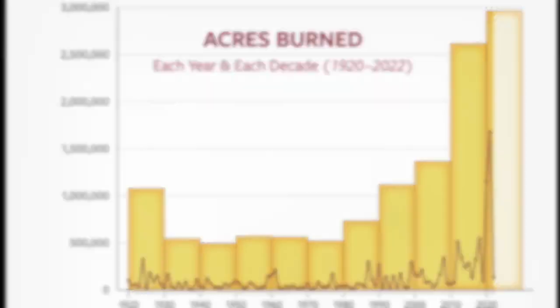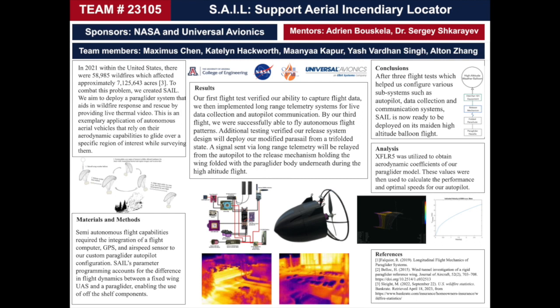Our senior design project was to use sailplanes or gliders for terrestrial uses, and our team chose to deploy our system to combat wildfires, which have prominently affected the United States, especially California and Arizona. This project is aimed to act as the first step in wildfire aid, response, and rescue, and this video will explain our challenges, discoveries, and endeavors over the last year of working on this project.